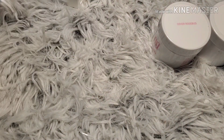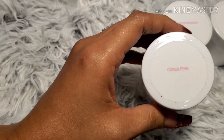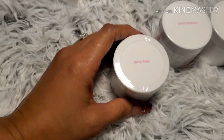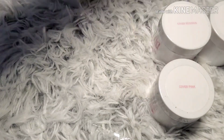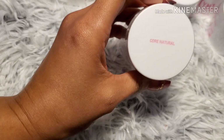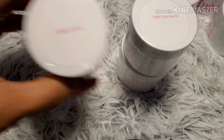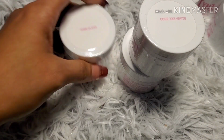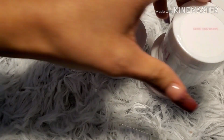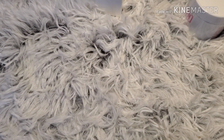I'm most likely going to do a video on those swatches, but this one is just more like unboxing. So anyways, this is cover pink, this is cover blush. Oh my gosh, these colors, I'm so excited with the cover ones, not so much with the core because it's more transparent. Core natural, core XXX white, and core clear. Sorry. So that's that. And I apologize because I am actually standing up and trying to record this.